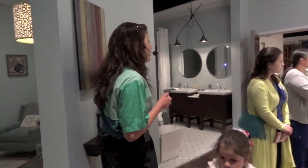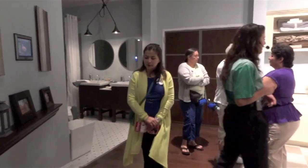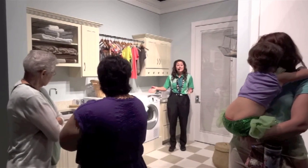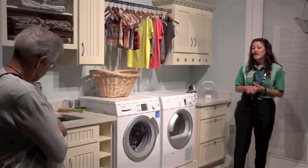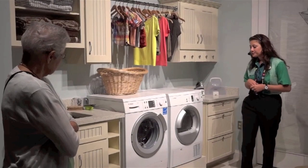For a family of this size, 400 loads per year is not uncommon. This front-loading washer by Bosch uses 1/3 the amount of energy and water and less detergent than a top-loading washer. The dryer has moisture detectors in it, which can sense the dryness of the clothes. It uses this information to reduce energy use.